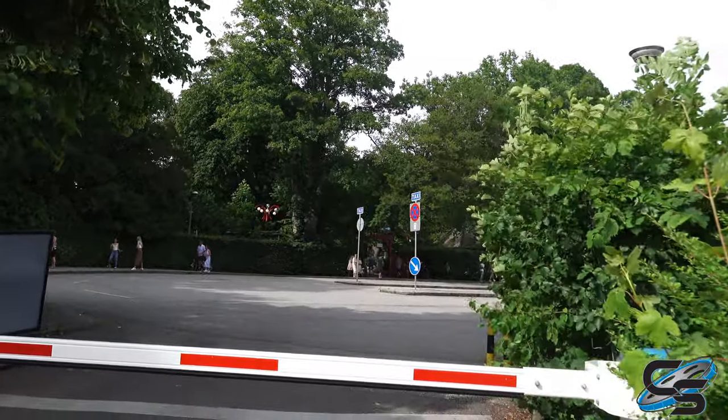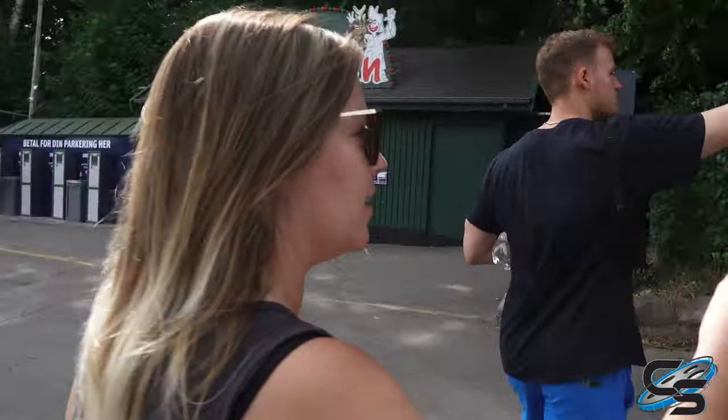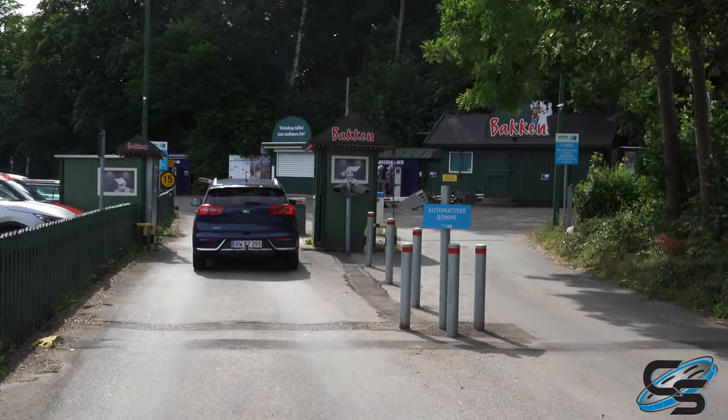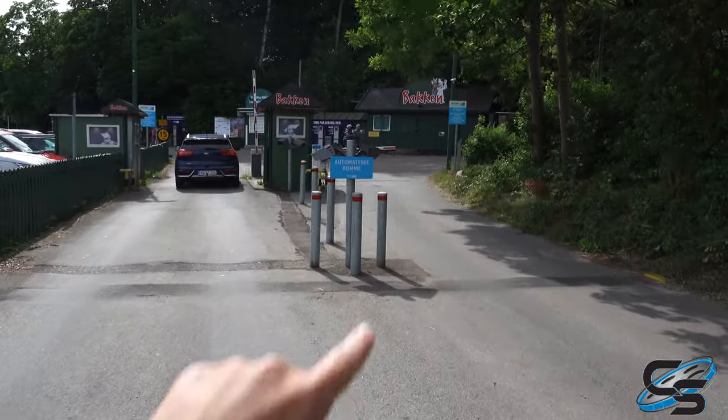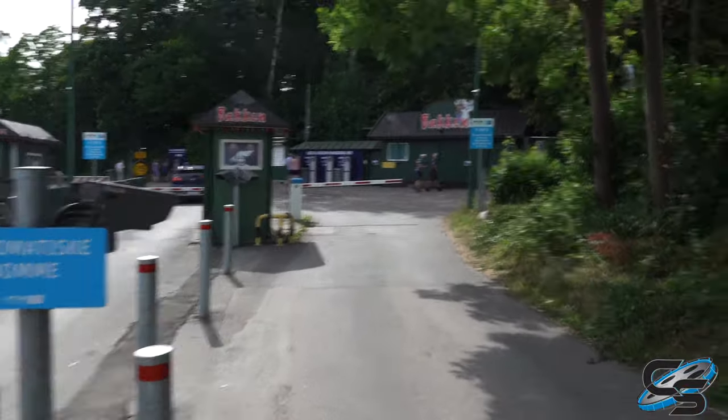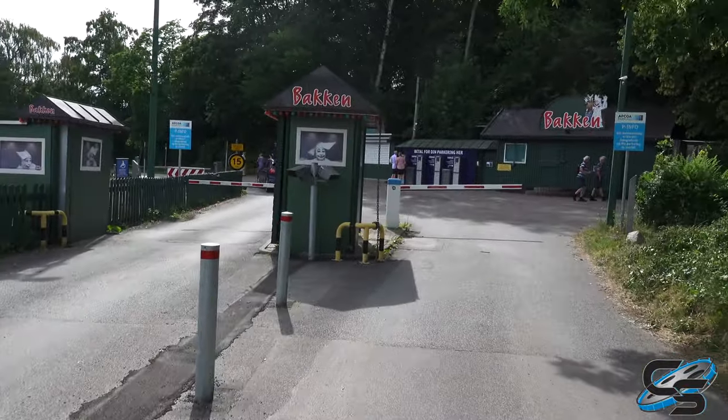I have no idea where the park is. There's people over there, so I'm gonna assume it's that direction. Okay. Right here is the toll booth. Basically, they take a picture of your license plate, and then you have to go up to this payment machine, and I think it's 80 Danish kroner, and I guess you just pay it right before you leave.